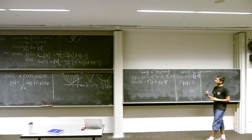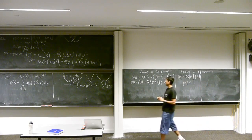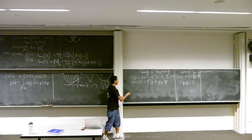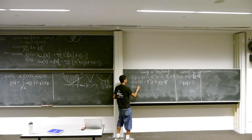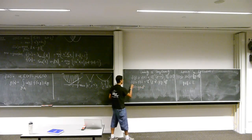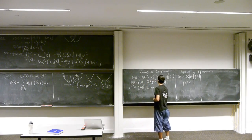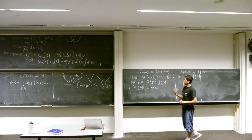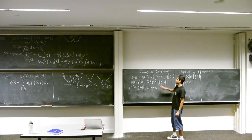An alternate way to think about it, which people often use, is that even when you remove a quadratic from the function, so f of x minus lambda by 2 times x squared, this is still convex. If you want to see that, you can just play around with algebra to see that these two statements are actually the same.